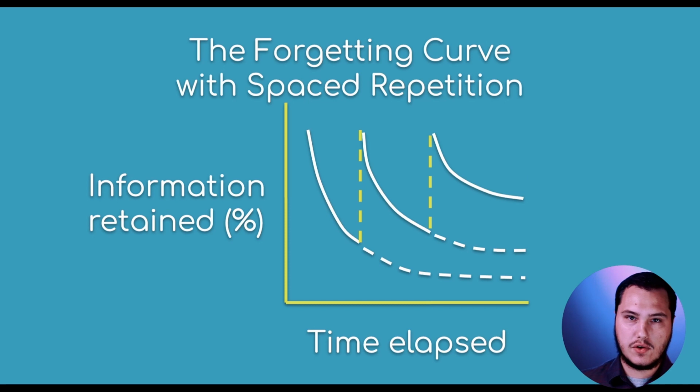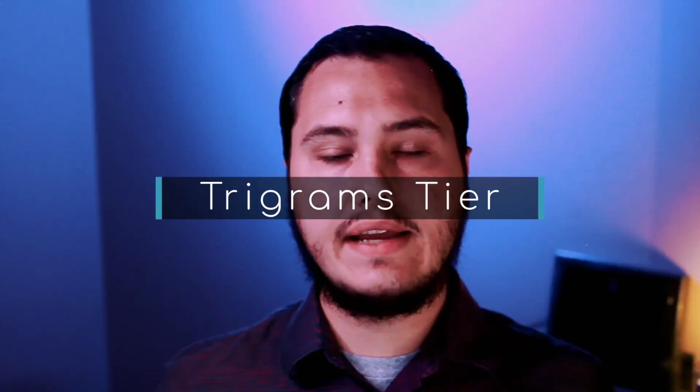Now, this video is focused on trigrams, so why don't we step into the Trigrams tier on .io and see how we can use it to our advantage. Like the letters tier on the CPM module on .io, the Trigrams tier is all about typing some of these trigrams that we've been talking about. And all of the features we talked about in the last video around the statistics and all of that still applies.